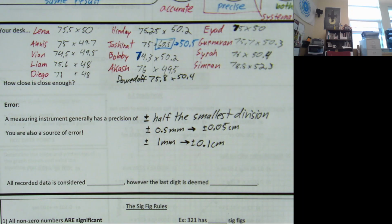Use Alexis's. Alexis, what's your value? 3,727.5. Lena? 3,775. Granada? 307.71. Akash? 3,762. No decimals? No. Okay, your day? 3,777.55. Vian? 3,687.5. Because you don't have a calculator.